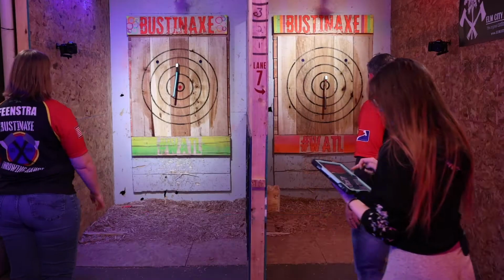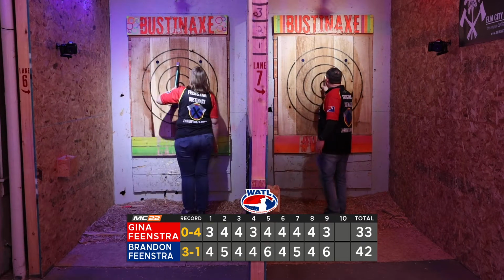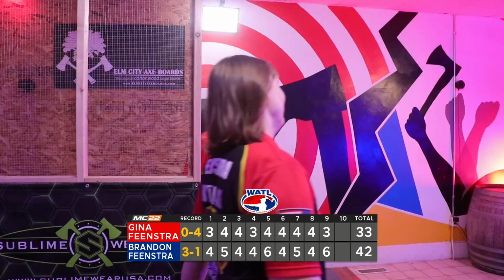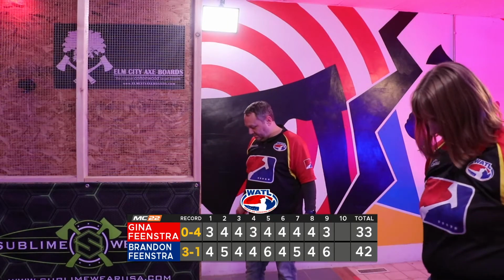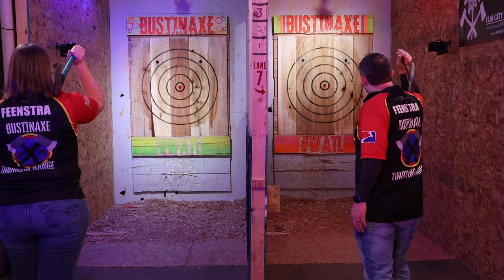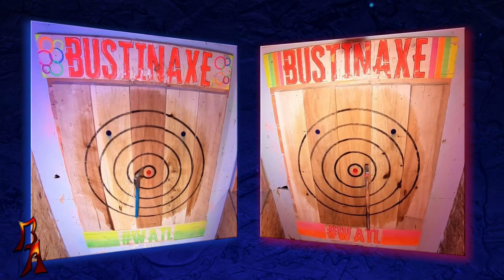Brandon 3, Gina 4. Nice throw there by Brandon. Another bullseye there, so a round of 42. Obviously, Brandon has talked about in interviews past, he wants to eclipse that 48 mark. He's got a chance to at least match it here with one throw. We'll see if Brandon can wrap this one up with another bullseye. Just off the mark there. There's a nice throw from Gina Feenstra.